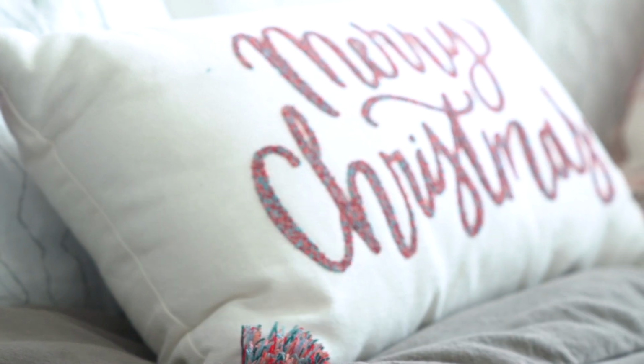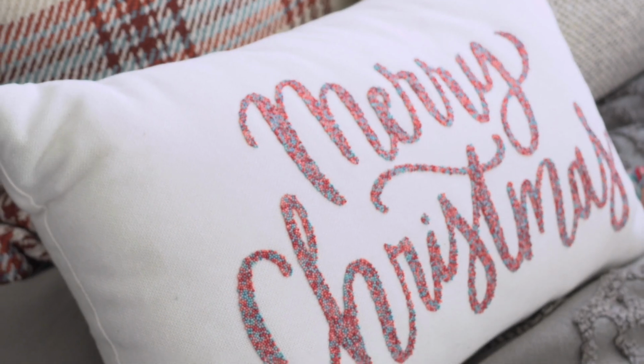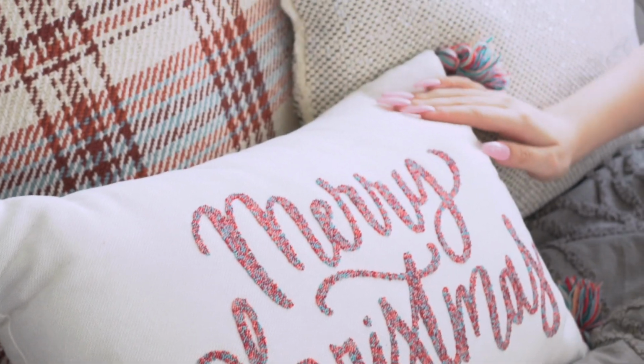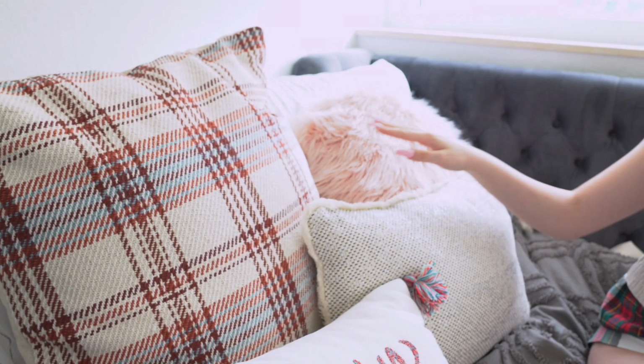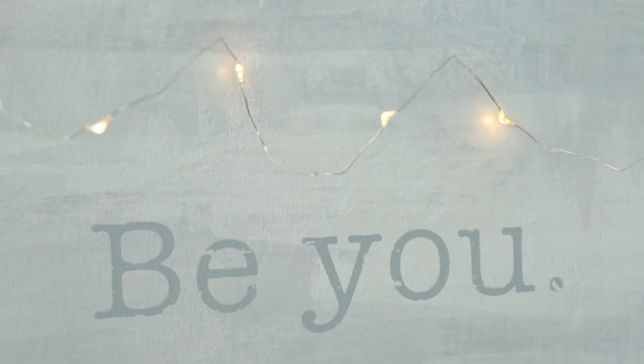So these are all my holiday pillows. I switch them out for each season, and obviously we're heading towards winter, so I decided to put a Merry Christmas one on here and then a few matching ones. I love the plaid on this. I think it's really cute.